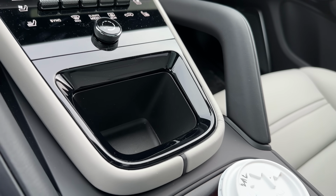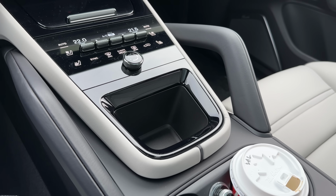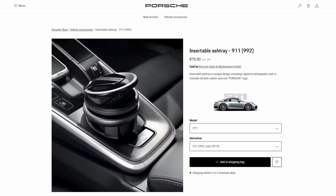Yeah, well, this thing is not removable. No, it's not. I guess that's only for cars. 911, can you order an ashtray?